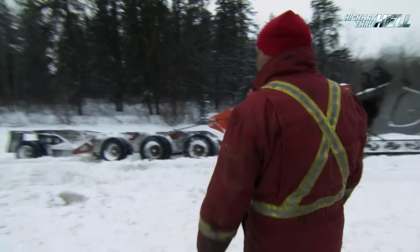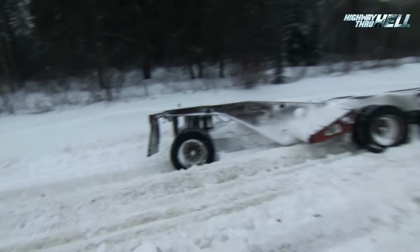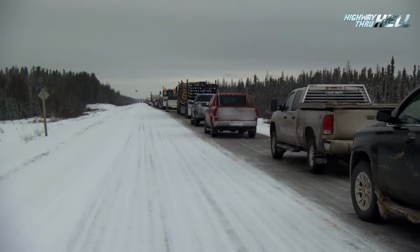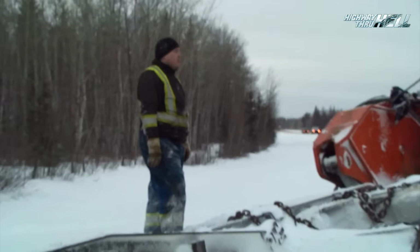Colin struggling to pull more than 100,000 pounds up on the road. If we were to keep pulling it from the front, the trailer would just keep sliding, and it's getting buried more into the ditch. Closed in both directions. The highway is backing up fast.